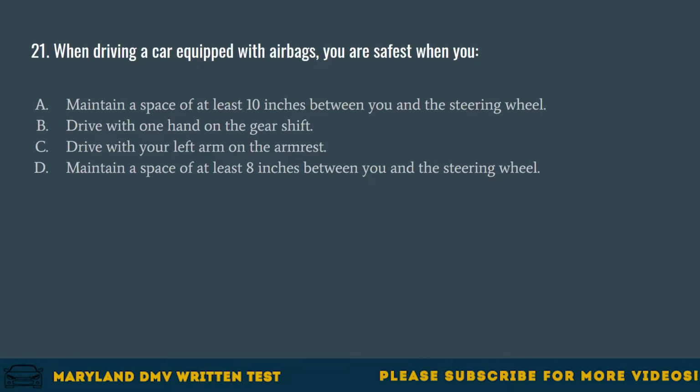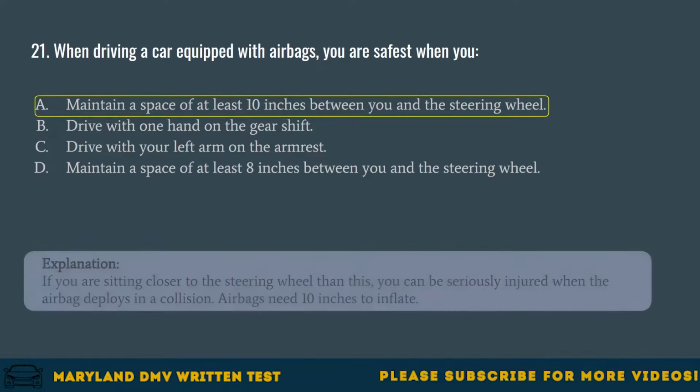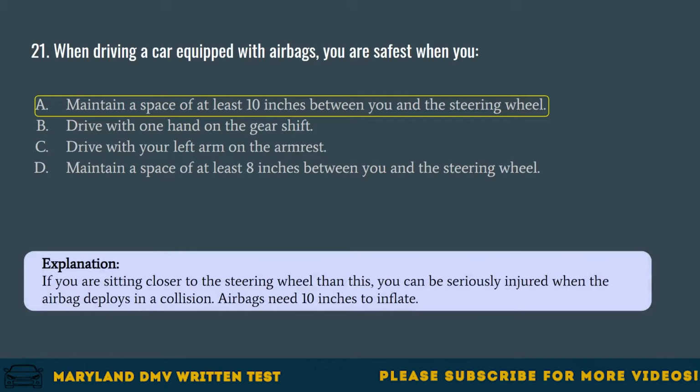The correct answer is A. Maintain a space of at least 10 inches between you and the steering wheel. If you are sitting closer to the steering wheel than this, you can be seriously injured when the airbag deploys in a collision. Airbags need 10 inches to inflate.